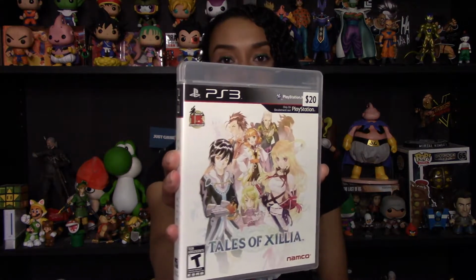I left the price tags on these in case you're curious how much I paid for them. A lot of these games I got at a steal, but I did test a few of them and the stickers come off really easily, so I'll definitely be removing those once the video is done. But we're starting off with Tales of Exilia for the PlayStation 3.